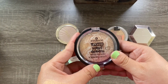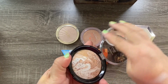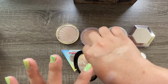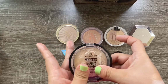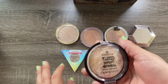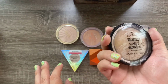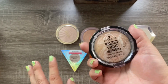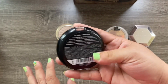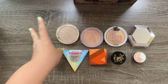Then I have this Essence Wanted Sunset Dreamers Marble Highlight. I love Essence, but the problem with Essence is that they're always coming out with collections, and it's so fast. They come out with a collection and then it's gone, and then they come out with another collection and then it's gone. So I bought these for a video that I wanted to make on Essence, but I didn't get the chance because the collection was gone from their website super quickly, and I wasn't able to film that video. But this is a very pretty highlight, but I am going to pass on it.